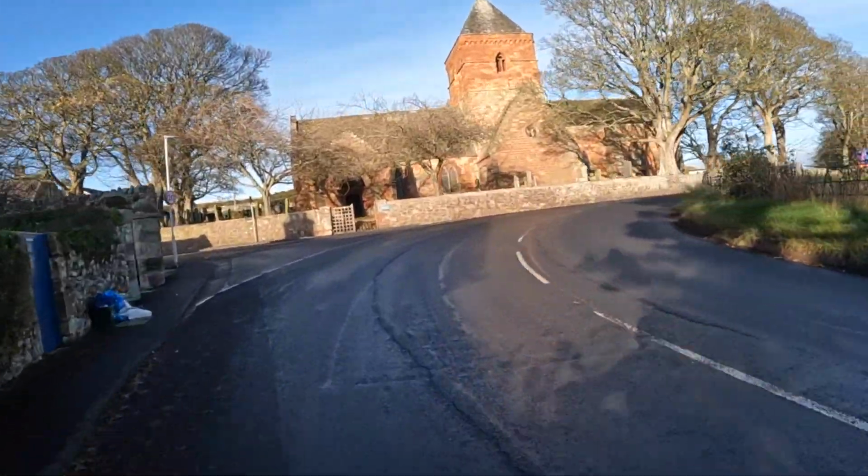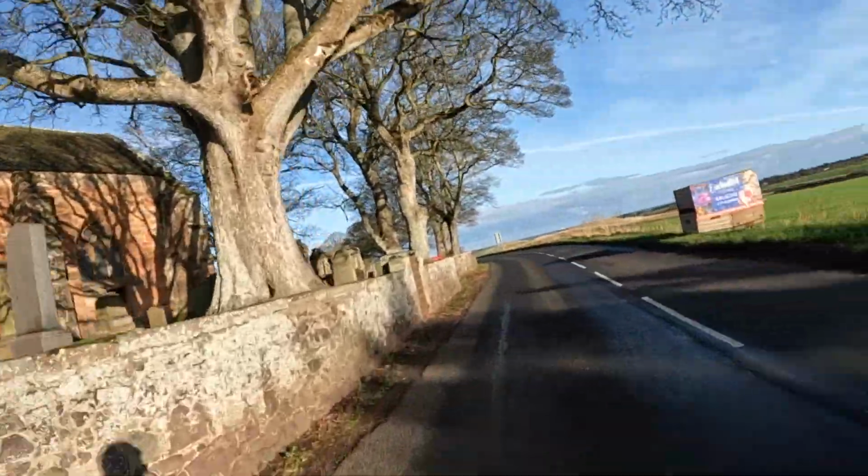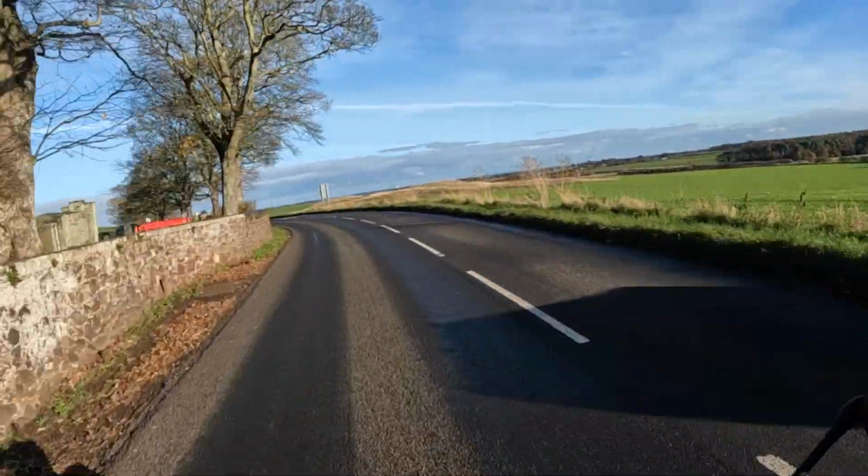Going through Kirk and its famous church. It was white until the suffragettes burned it down in 1914. But we'll come back to this.